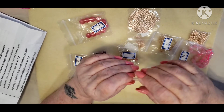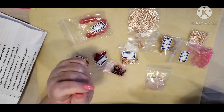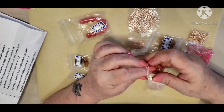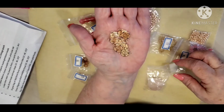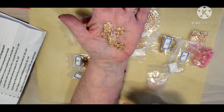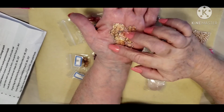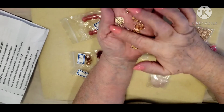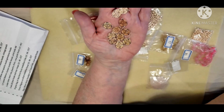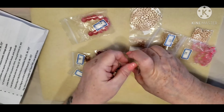Now we have a 10-gram bag of 18 by 13 millimeter floral medallion rings, lead-free, cadmium-free, and nickel-free. These are pretty. They've got almost like a filigree look to them. And they give you plenty. Gosh, you can do all kinds of stuff. You can use these for earrings, bracelet, necklace. I really like that. They give you a lot. Not stingy with those at all.